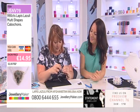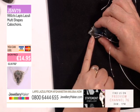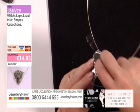Right, so skip one, go along. Now, when you've got ones with a point, that's absolutely fine. Just try to make sure that you can see there that it's mirroring the point. Or just have it going across the bottom. It looks nice as a feature as well. Skip one, go along.